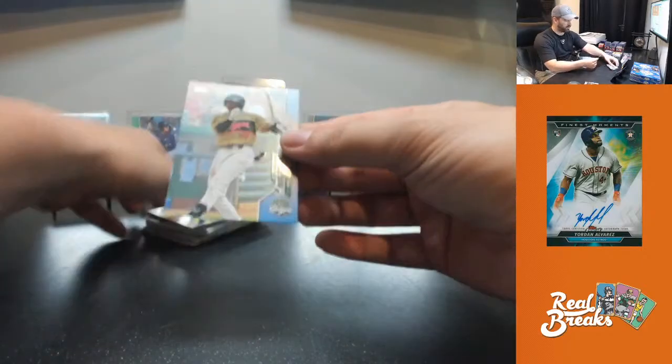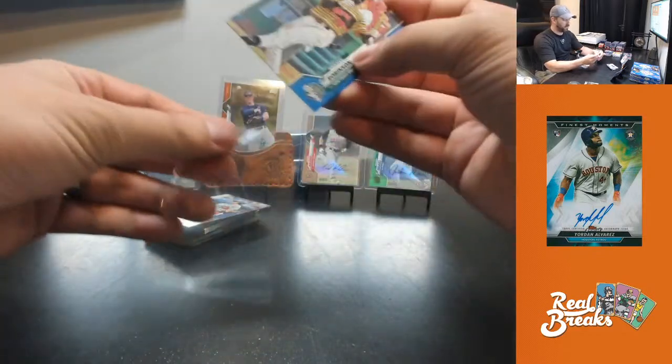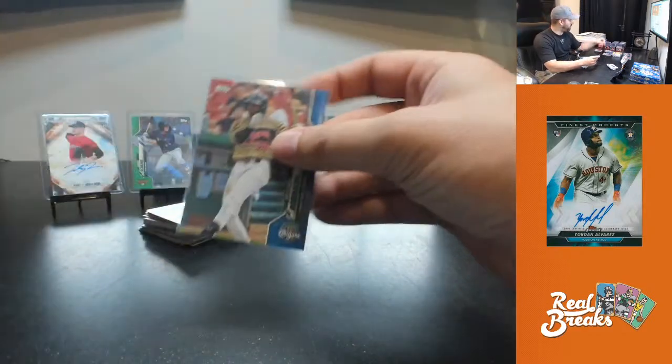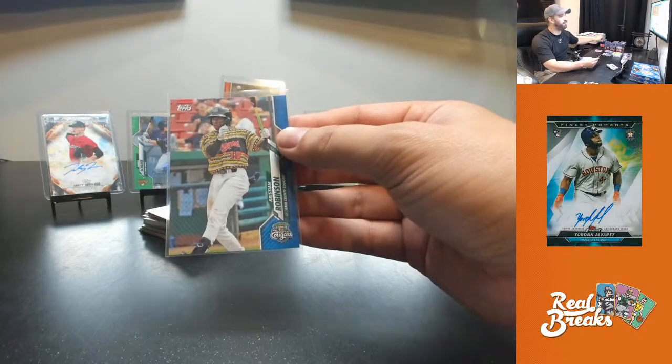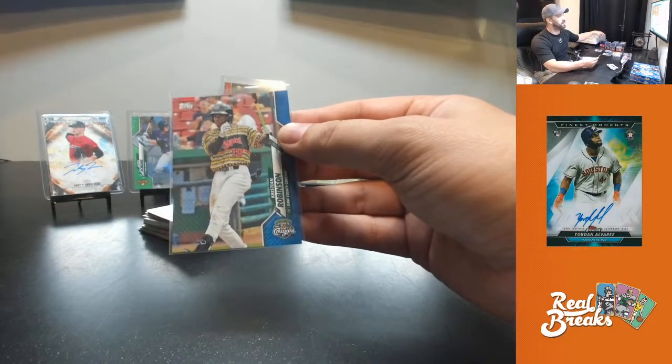Here's a nice one. Christian Robinson. He's the Kane County Cougars, and that's Diamondbacks. Christian Robinson out of 150. Going to Aaron.